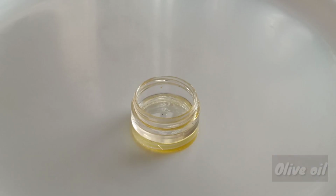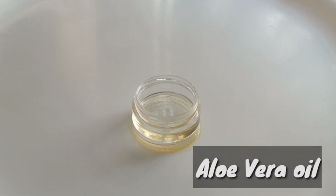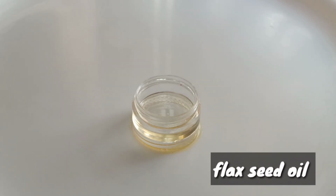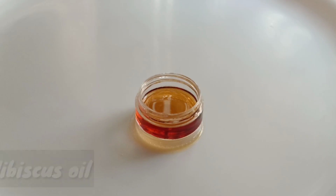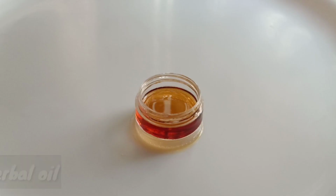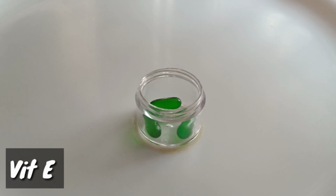Black seed oil, olive oil, mustard oil, almond oil, saffron oil, aloe vera oil, carrot oil, mint oil, rosehip oil, flaxseed oil, neem oil, gingelly oil, hibiscus oil, basil oil, rose oil, lotus oil, herbal oil, pomegranate oil, coconut oil, aloe vera oil, and vitamin E capsule.